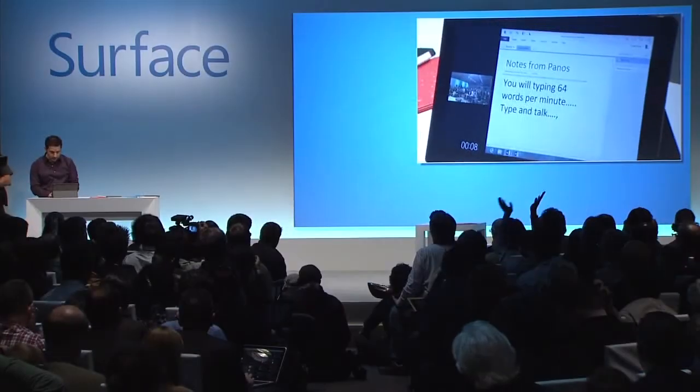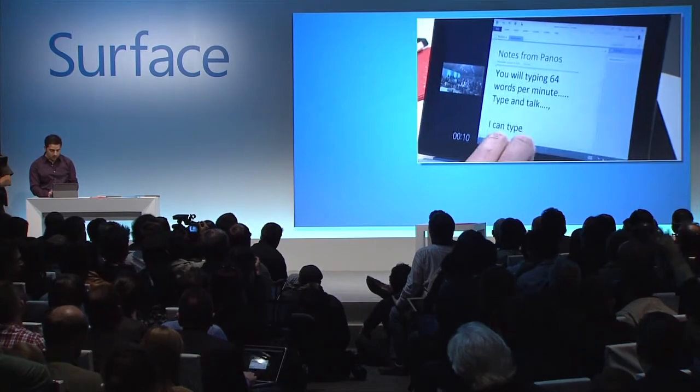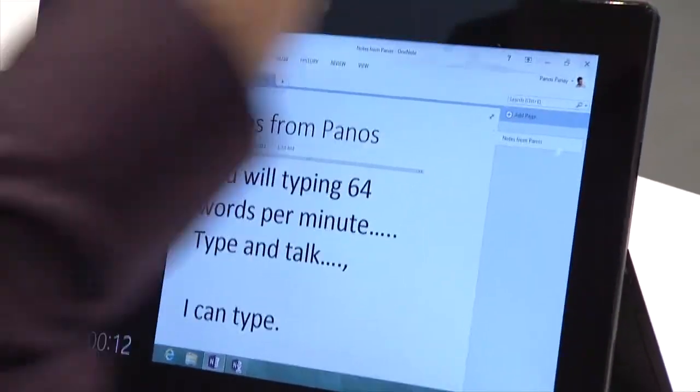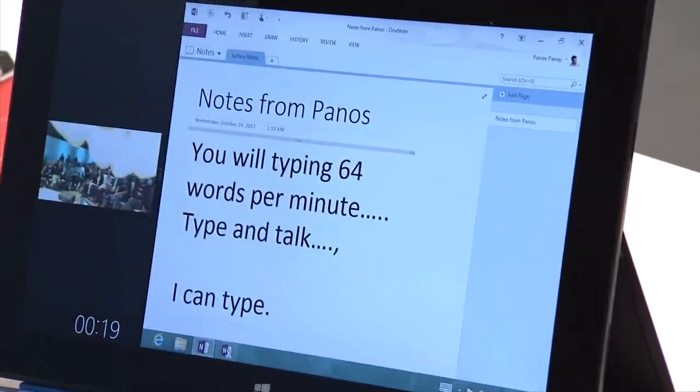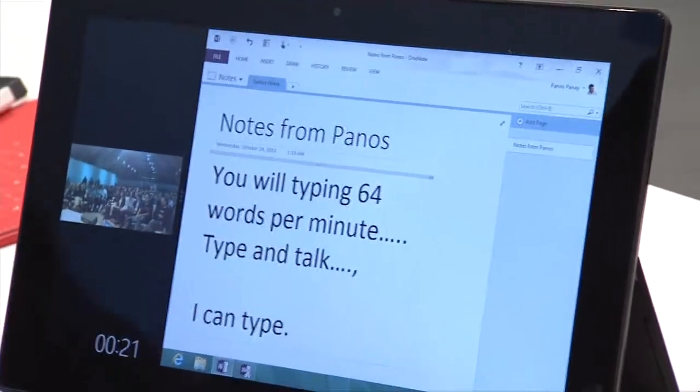Now, I can type, of course, while I'm recording. What is this? Why does it matter? Because I've angled the product exactly at 22 degrees, so you guys have Surface, so we are using Surface this way, and the camera is angled up, I can capture the entire room. If I'm a student in a lecture, I can capture my professor speaking while I'm taking my notes. Right now, I'm recording and taking notes at the same time.